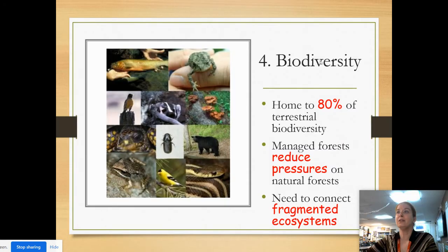Biodiversity. Look at all the critters. Forests are home to about 80% of terrestrial biodiversity. Managed forests reduce pressure on natural forests, so then they can just kind of do their thing. And there's a need to connect those fragmented ecosystems. So if you have those corridors that can connect them, then the animals are happier.